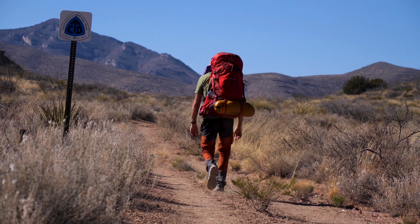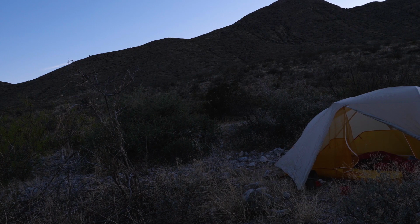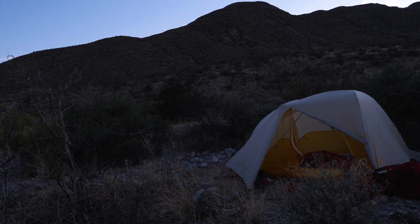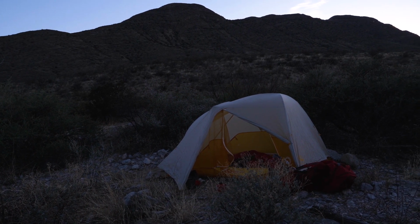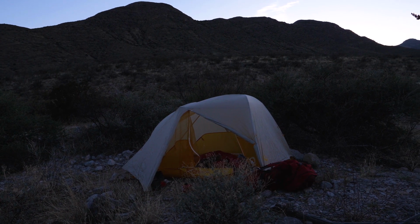Beaten up but satisfied that you've reached your first mini goal, you lie in your tent, hoping you don't puncture your sleeping pad on the very first night. Good night and good luck tomorrow.